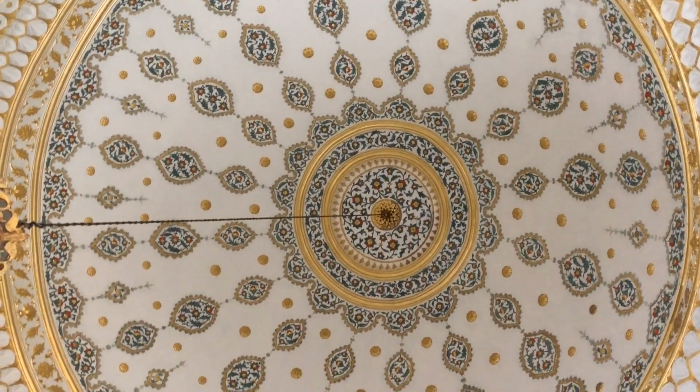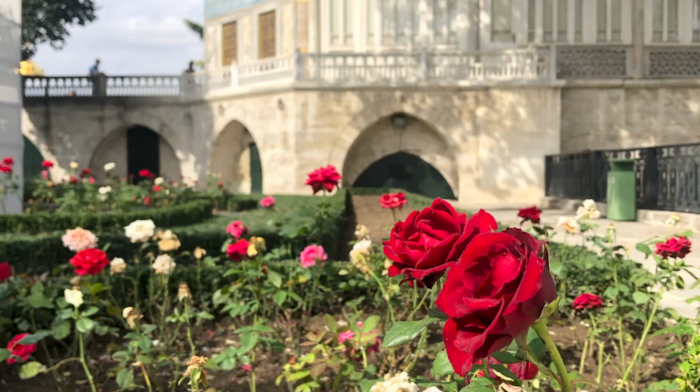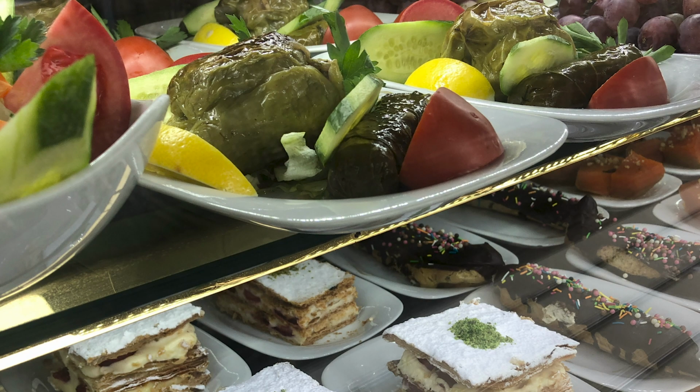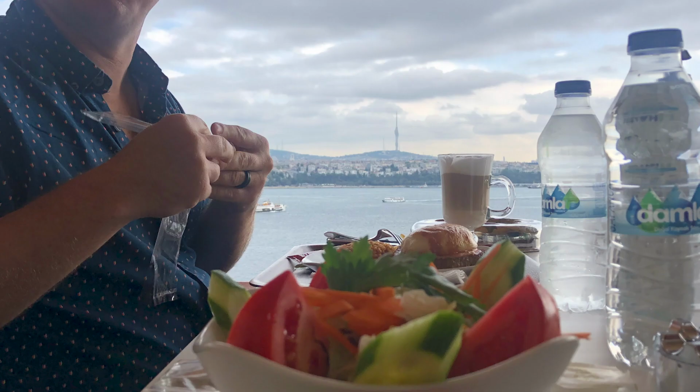Moving through the fourth gate, we went on to see many other beautifully adorned spaces. Today, the palace is a museum and well worth a visit. We found ourselves in the final courtyard and enjoyed the restaurant they had that looks out with the best views over the Bosphorus.